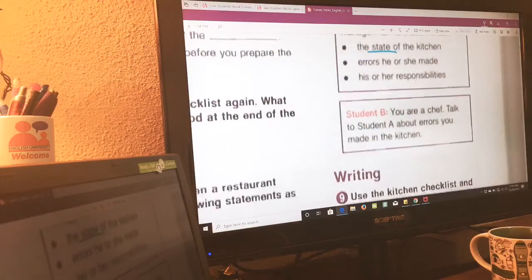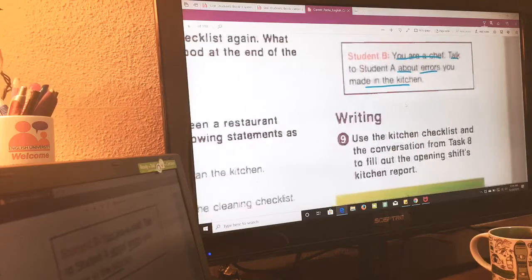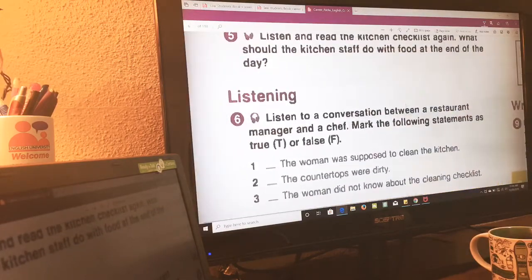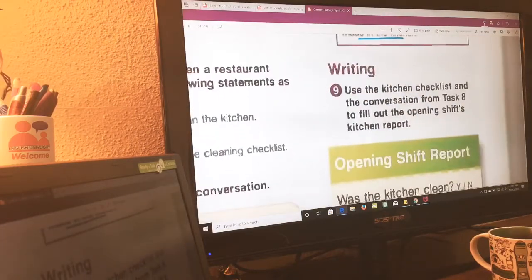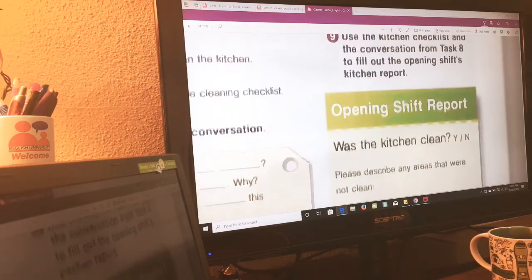Okay, now you are a chef. Tell me, talk about errors you made in the kitchen. Tell me one error that you made in the kitchen. One error. Don't turn off the oven. That's true. Don't close the key of the donde pasa el gas. Ooh, the gas. Okay, good. Another error?